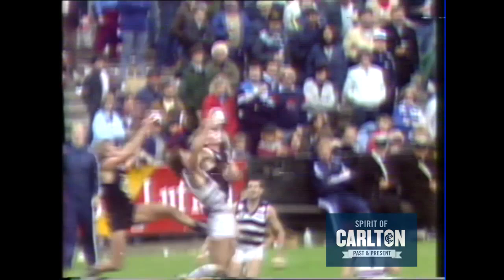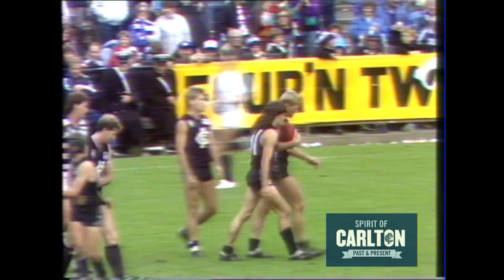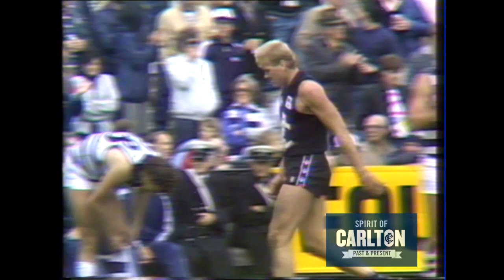One gun, he gets going, he really sets them alight. Uses the Curly Austin drop punt. Maclure! The drop punt for Maclure is good. Goal number five to Maclure. Two in this term. They're going to career.